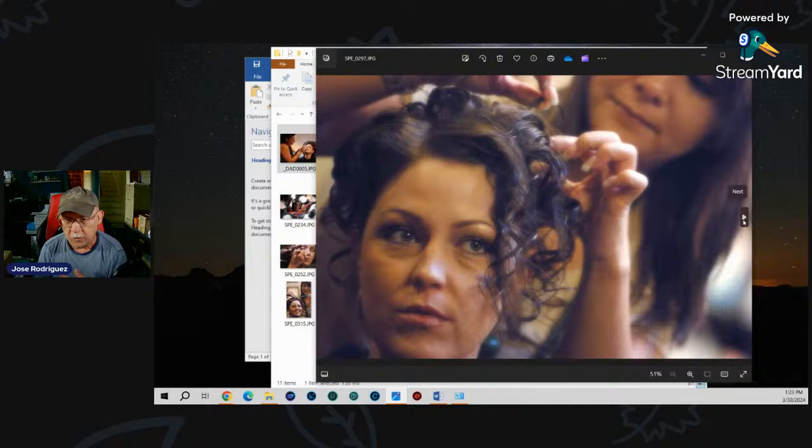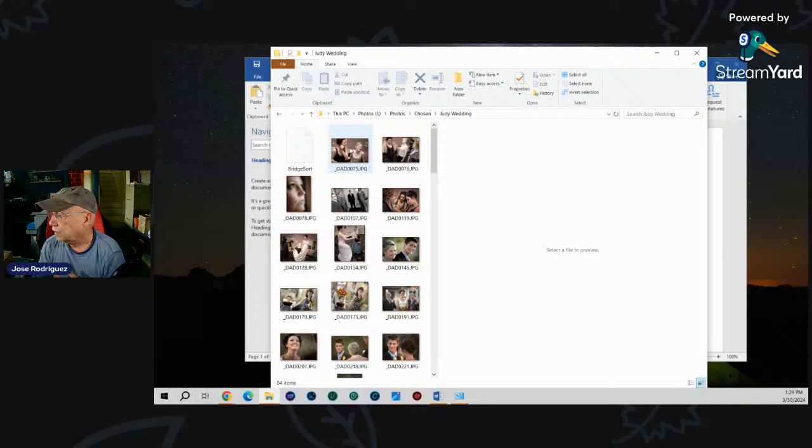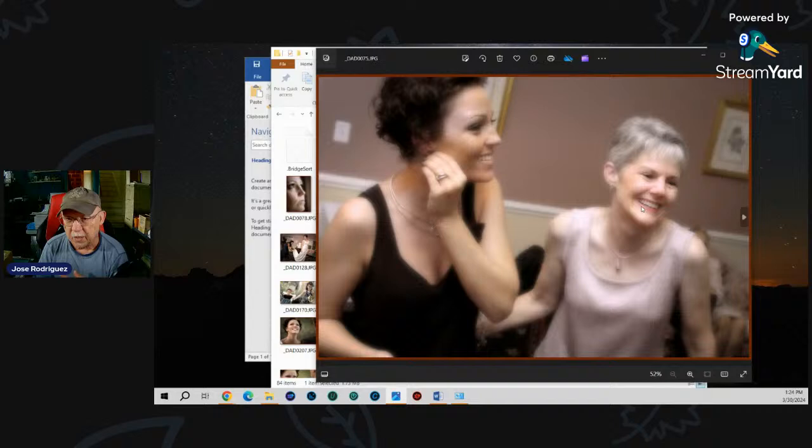This is them outside. They had to go outside for a short period. All right, so that is one folder. Now the wedding. So we'll start from the beginning real quick. Oh, I'll breeze through these. So again, notice that glow. That's what she wanted. I don't necessarily go for that now.